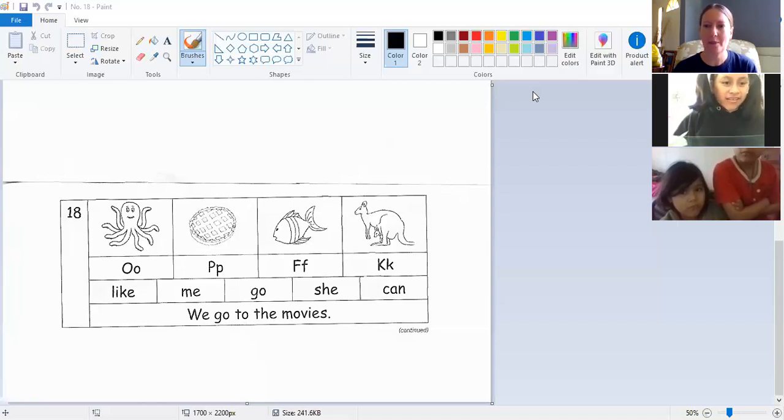What do you guys say? Can you repeat? I sure can. Puck. Puck octopus, puck pie, puck fish, or puck kangaroo? Pie? What do you think, Leilani and Henry? Is it pie? Yes. For some things, yes. What do you two think? You think she's right? Let's see. Yep. Puck pie, good job.